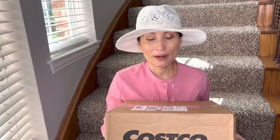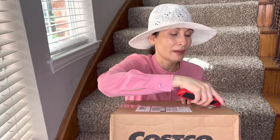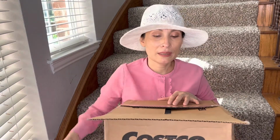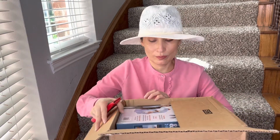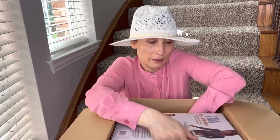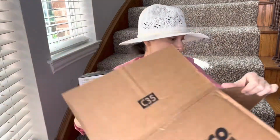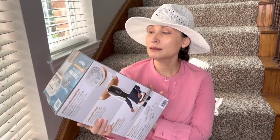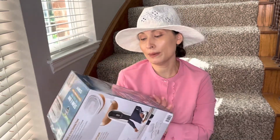Let me show you what I ordered at Costco. I ordered these products for my trip. My trip is at the end of September, and I'm getting ready, and I'm taking advantage to make the video so you can see how the products look. This is a portable steamer. They say it's travel friendly, but it feels a little bit heavy. I hope I can take it with me.